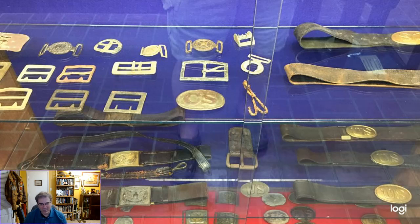And then here's more examples. These are Confederate belt buckles and also some Union complete buckles and belts. See a lot of the utilitarian Confederate Georgia frame buckles. Not as fancy as a nice CS buckle, but a lot more common because they were much simpler to make. And for the Confederacy, with a very limited manufacturing base, simple was better. And so they turned out thousands of these frame buckles, as relic hunters can attest, because you find a lot of them in Confederate camps.